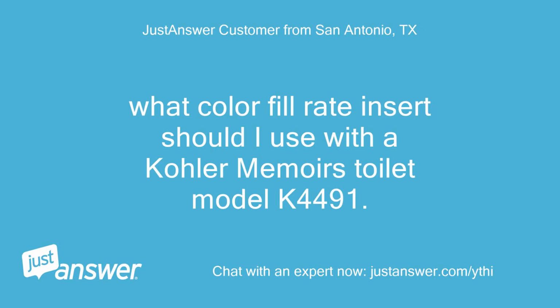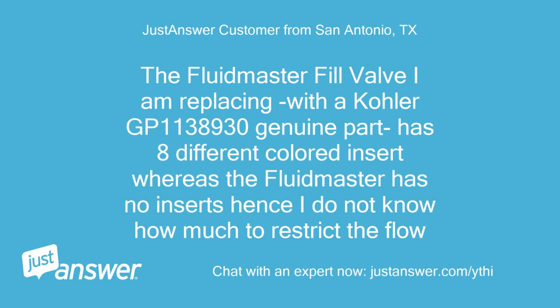What color fill rate insert should I use with a Kohler Memoirs toilet model K4491? The Fluidmaster Fill Valve I am replacing with a Kohler GP1138930 genuine part has 8 different colored inserts, whereas the Fluidmaster has no inserts, hence I do not know how much to restrict the flow.